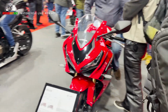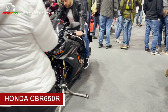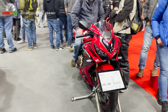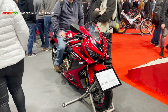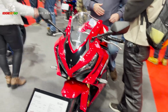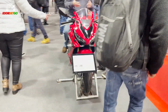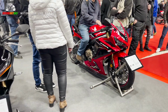And here's another bike I'm quite a fan of. This is the CBR 650R from Honda. I have done a quick test ride on the previous gen of the CBR 650R on the channel. This new one comes with updated fairings and a bit of revised styling, but this is entering quite a competitive market now. You've got the Yamaha R7, obviously the new kid on the block, so the CBR 650R certainly has its work cut out for it, but it does have a very competitive price point of £8,000.